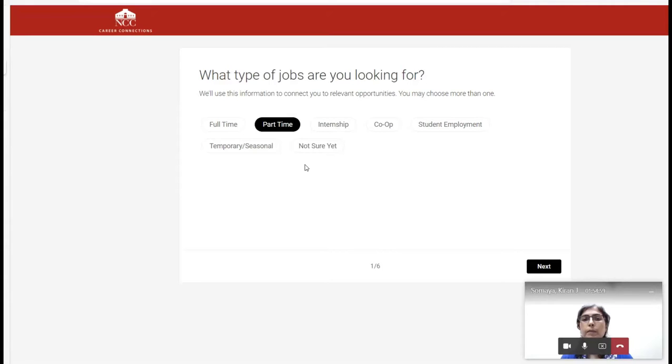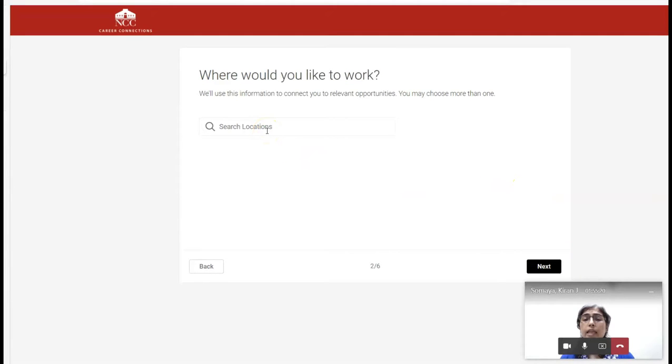If you are certain, then you will click on whether you're looking for full-time, part-time, internship opportunities. If you're sure, then click whatever you're looking for. If not, just click on next. That'll give you more options. So in this case, let's click on part-time and internship opportunities. And click next.